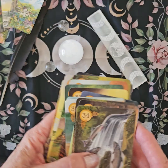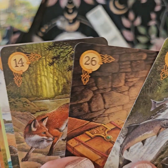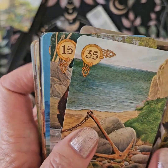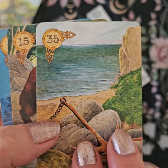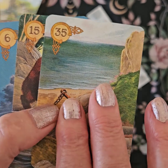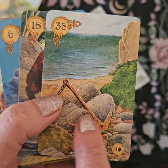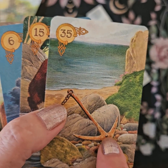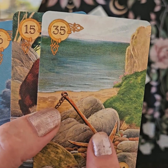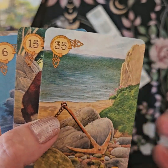And then let's look for a card concerning your work life. And I'm going to use the Anchor. There's a couple of cards in a Lenormand that can represent work. I'm going to use the Anchor. So this is a situation where you're in a job where you feel you're secure, you're steady. Maybe it's a long-term job. So you may be looking for one of those this week, or you may be in that situation, or you may feel stuck in a job. This can also be in a negative sense. It can mean that you're stuck somewhere and you need to pull up anchor and sail away.